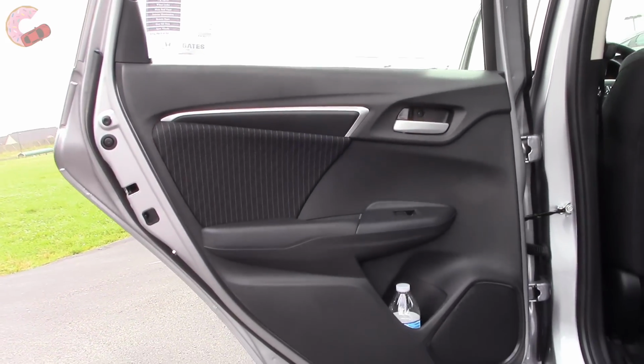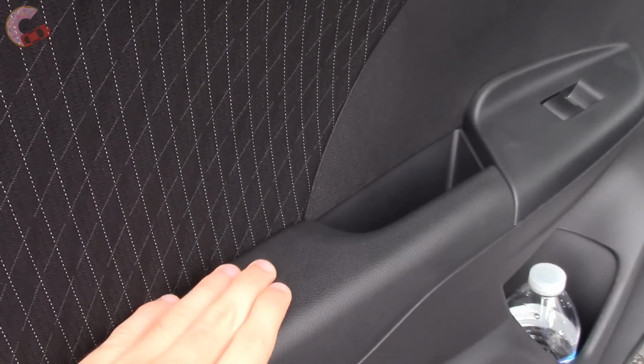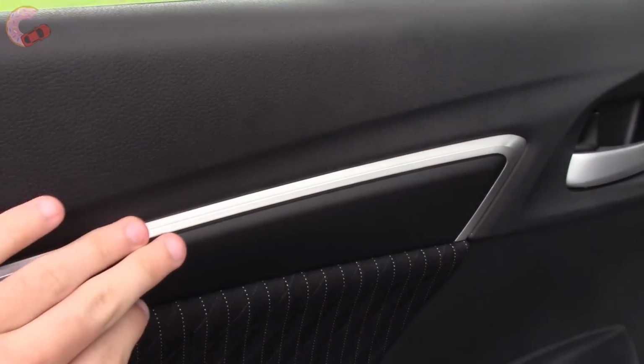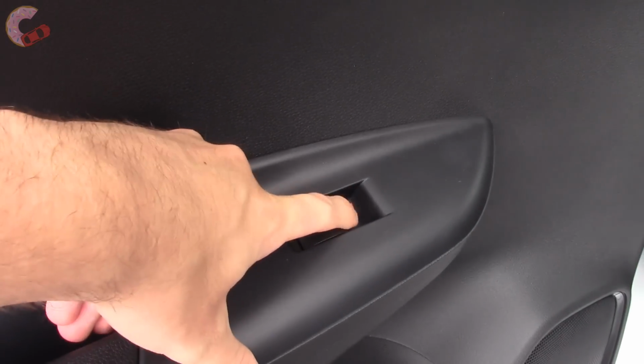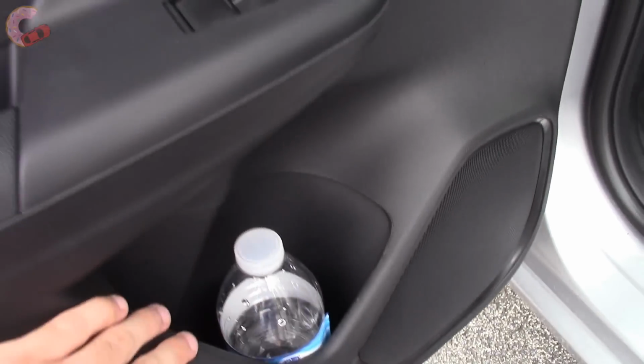The rear door trim of the Fit is just like the front. You've got some hard touch material down here, but you do have this part that's nicely padded, and you do have some silver trim. The rear window is power, but not automatic. And down below you do have plenty of storage for some bottles.